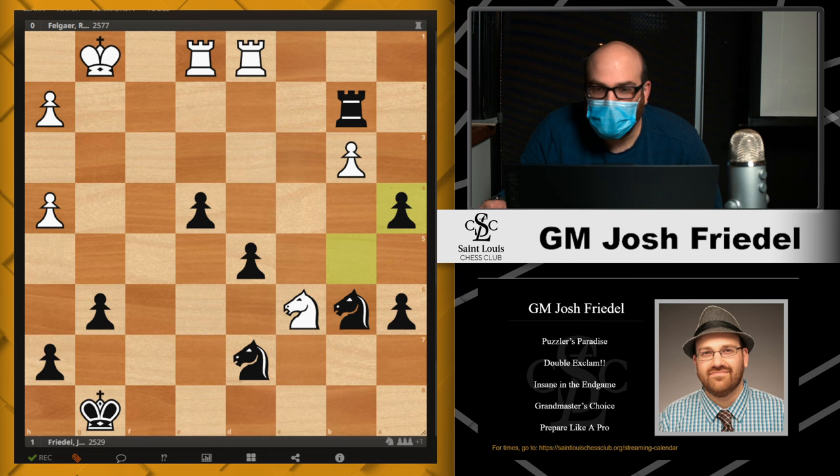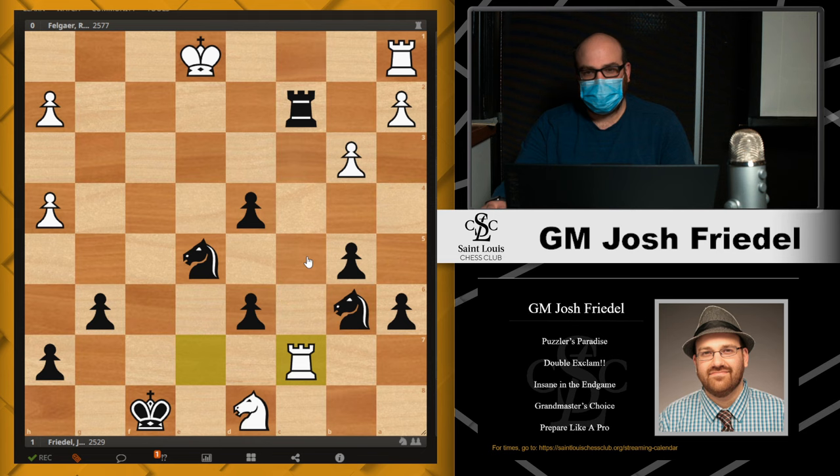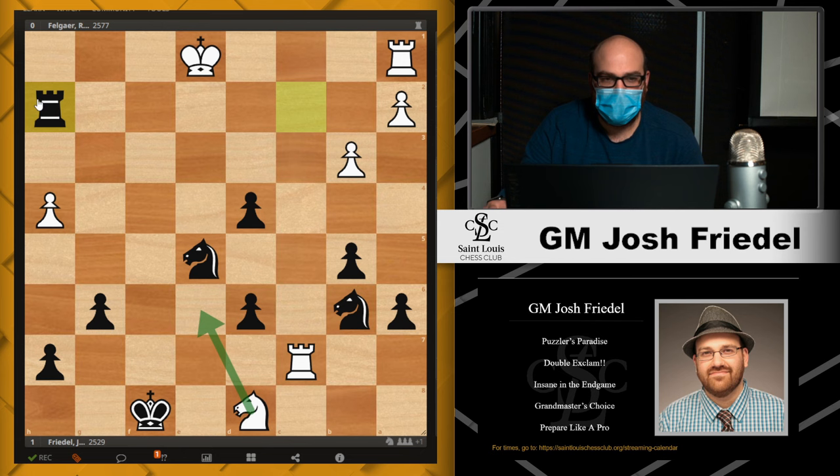Okay. King e1, knight e5, rook e7 check. Takes, takes, rook c7. And the idea is that I can't take the rook because of knight e6 check. That's why the king is important. So I take here, and now they go for this. Knight e6 check. So if I do this, they just draw.